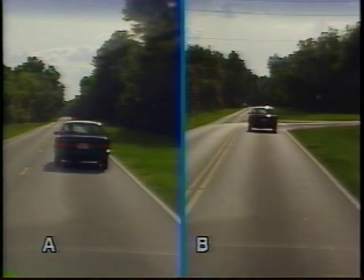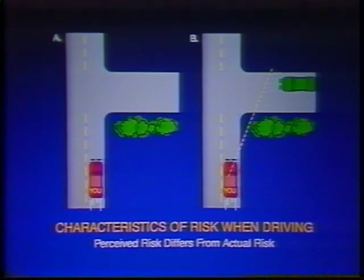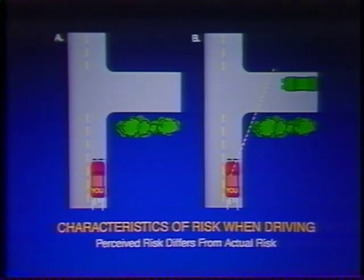The basic difference is that whereas young drivers tend to crash at night, older drivers tend to have their mishaps during the day. The second guideline is perceived risk differs from actual risk. What factors indicate increased risk in these illustrations? From the position of the driver, the potential risk in situation A and B is about equal.